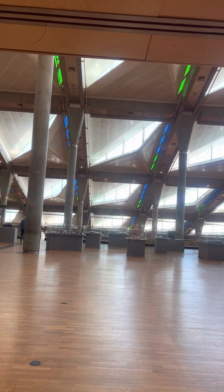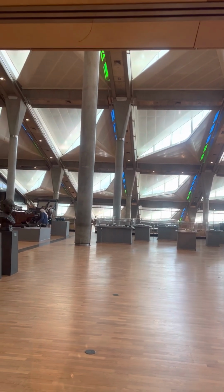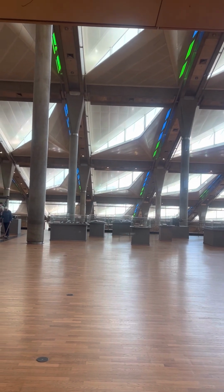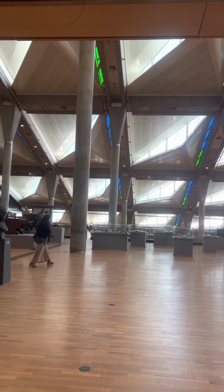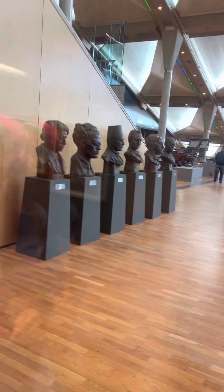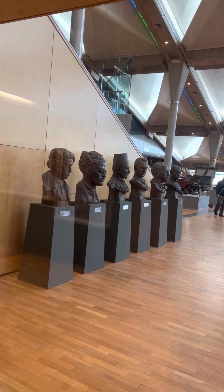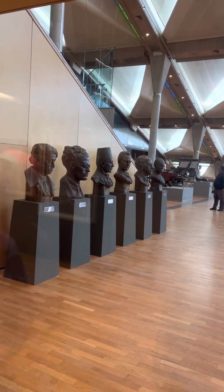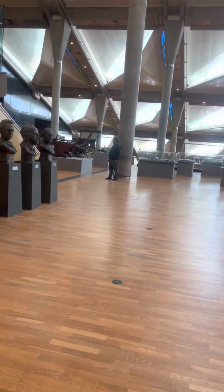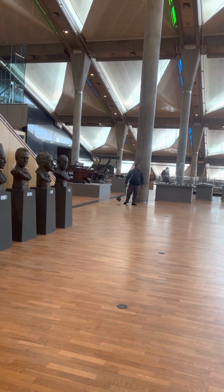The columns in front of us are decorated with the design of the lotus, and when there is a fire or something, the lotus opens to release water to calm the whole place. All of those statues are of authors, the most famous authors here in Egypt and in all of our history. Those machines there are printing machines used from 100 years ago, so they are among the most ancient printing machines.